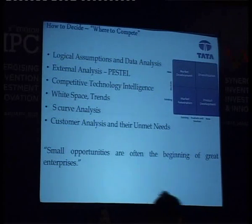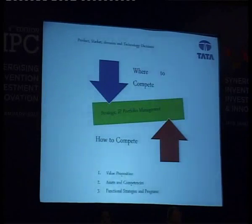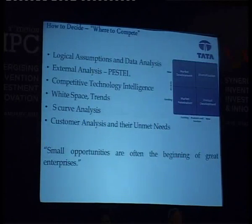It's very important to understand how to compete. And the framework revolves around three basic things. The first is the value proposition: what value proposition IP is creating for the organization and also for the customers. The second is the assets and competencies that you can leverage. And of course, it would revolve around the functional strategy and programs that my fellow panelists talked about: patent audits, foreign filing strategy, when to abandon, when to acquire, technology scouting. I won't be able to cover many of these things, but I will focus on a few of the key strategic aspects on how to compete.